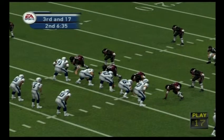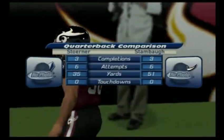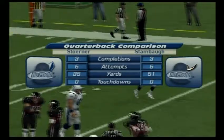Number 5 under the center. Hut. Drops back to throw. Passes right. Knocked away. He didn't give him a chance on that one. Great position and great reaction made that play happen.